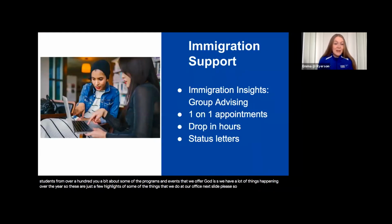So as you may know, international students have a very important responsibility that domestic students don't have when they're studying in Canada, and that is holding and maintaining a valid immigration status. So all of our staff, with the exception of our administrator, are either regulated Canadian immigration consultants or regulated international student immigration advisors, which are big titles, but they just mean that we are licensed immigration professionals who can guide you through applying for your immigration documents.